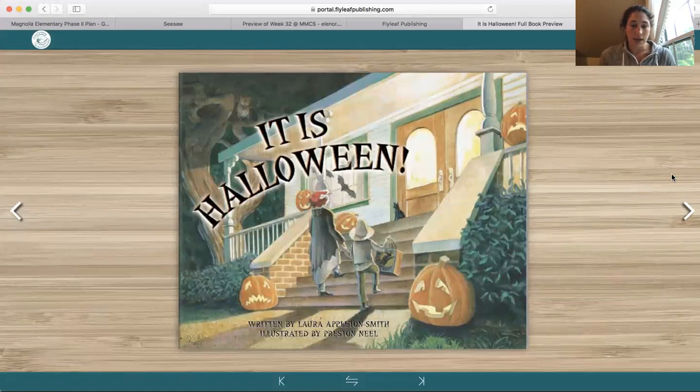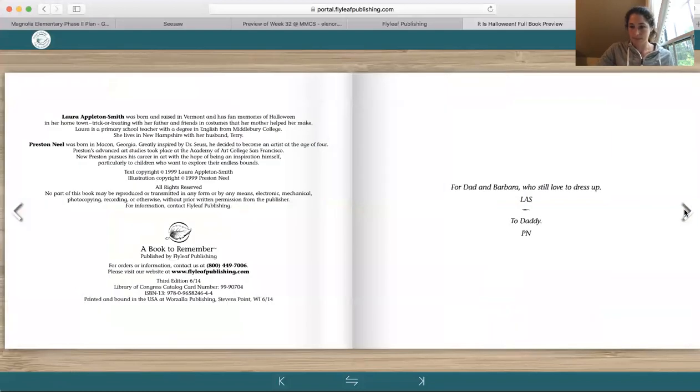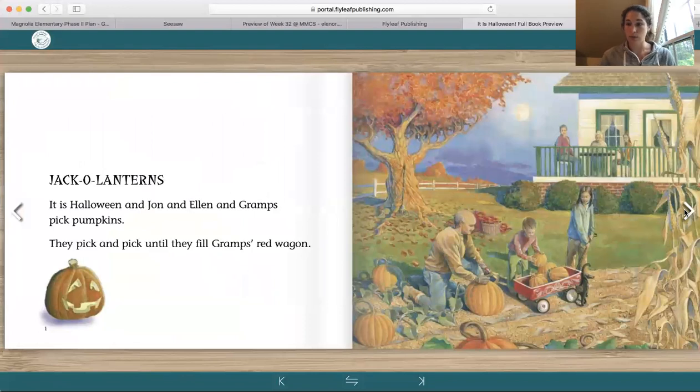Before we start, maybe take a look at the cover of this book and wonder what this book might be about. I'll give you a second to think about what you think it might be about and what might happen. All right. Ooh, this is also a chapter book. So while we're reading, take a look at the names of the chapters and think about what each chapter might be about. What does our author want us to learn about in this chapter 1, which is called Jack-o'-lanterns?